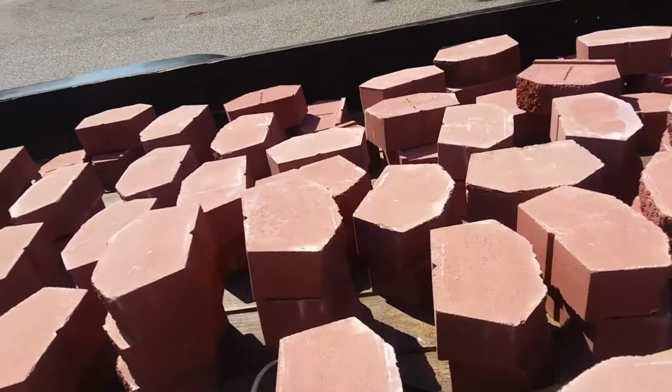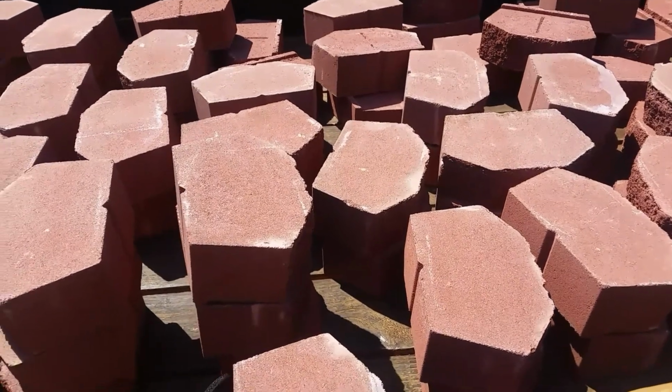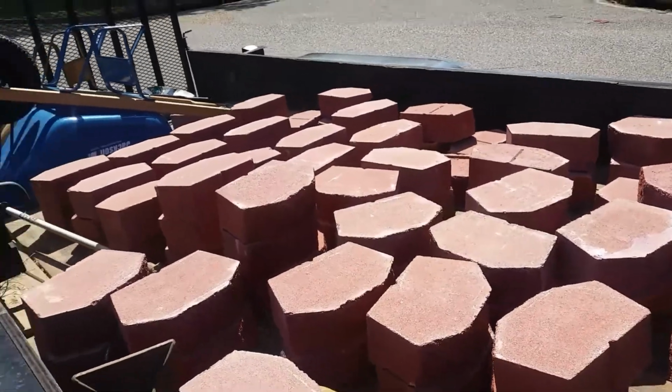These are the blocks right here. We got 80 blocks here. That's 80 blocks. It should be enough.